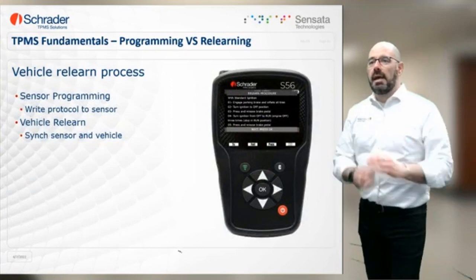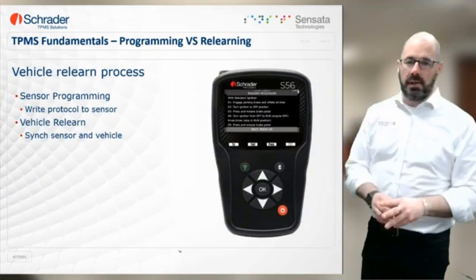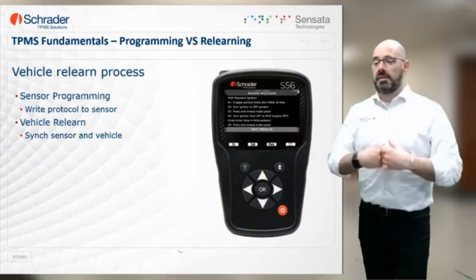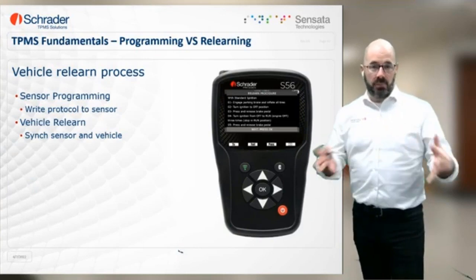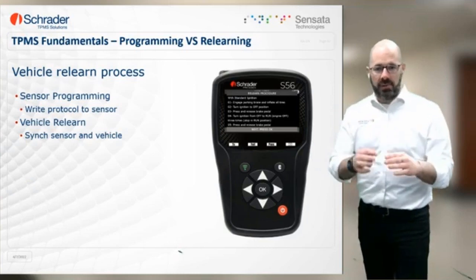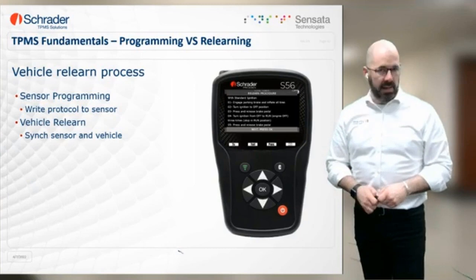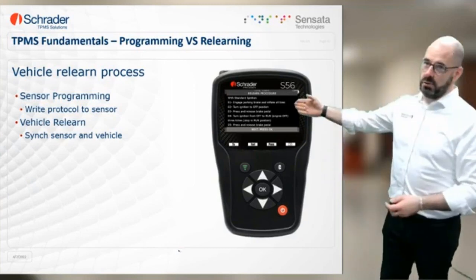Relearning procedure is vehicle specific. Every brand has its own way of doing things. Every car manufacturer has a different process, and sometimes even within the same vehicle manufacturer brand, you'll have some tweaks and different variants of a relearn procedure. There's no standard, but the good news for you is everything is in your tool.